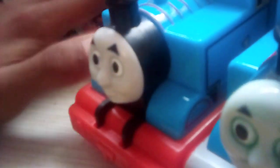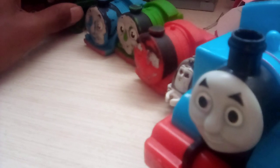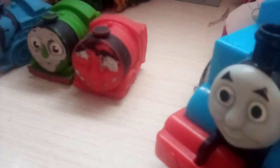Oh my gosh, I thought I was going to click on the stop button, but thankfully it didn't. So I got 2 Murdochs. I think it includes some Take and Play items, but I don't know where they are. Anyways, I didn't really care for them. Anyways, continue going on.